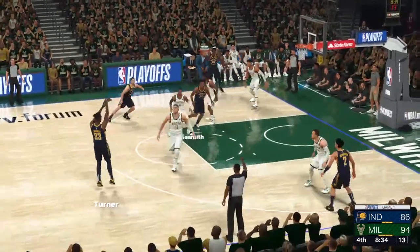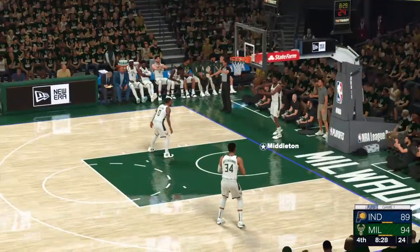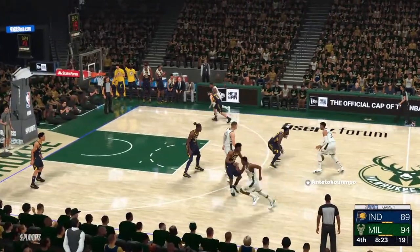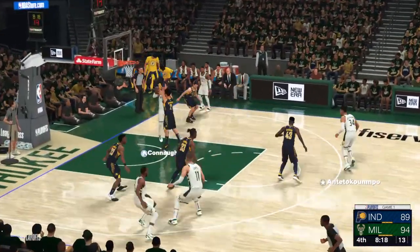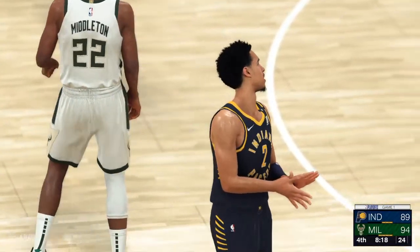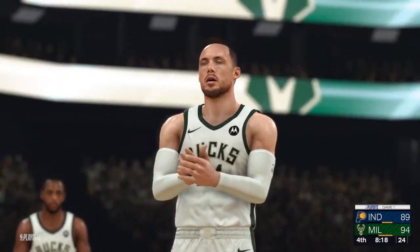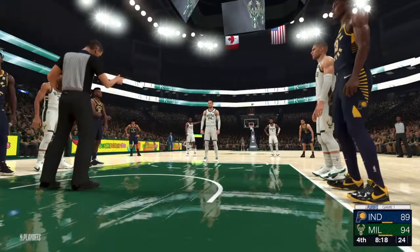Pass to Turner. From deep. Absolute bomb from three-point range. That's exactly the kind of shooting you need down the stretch to win games. And here's Connaughton. Pacers foul. Andrew Miller. Second personal foul. First team foul. At the line for Milwaukee. Pat Connaughton. Take a break. Two shots.